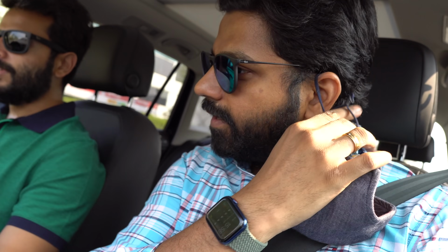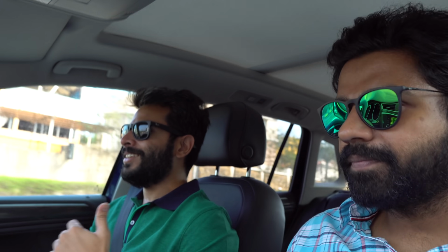That's why after trying out all these cars, that's why I appreciate the Tiguan. I didn't used to like this car before. I like it now after test riding all these other cars.